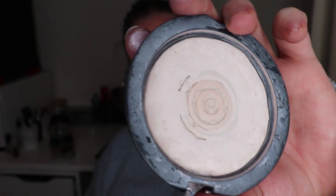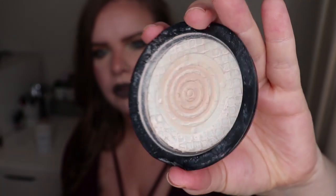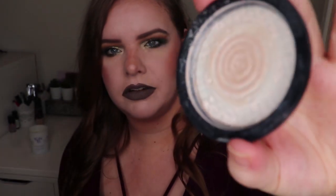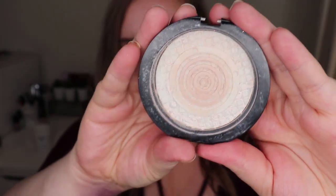I will show you a picture on the screen of what it was. There was a juicy pan in it the last time, and this is technically a highlighter. So you can see there was pan in the middle, and now it is totally gone, totally. I used this as a finishing powder. I did not use it as a setting powder because, again, it is a highlighter. I don't understand this concept.